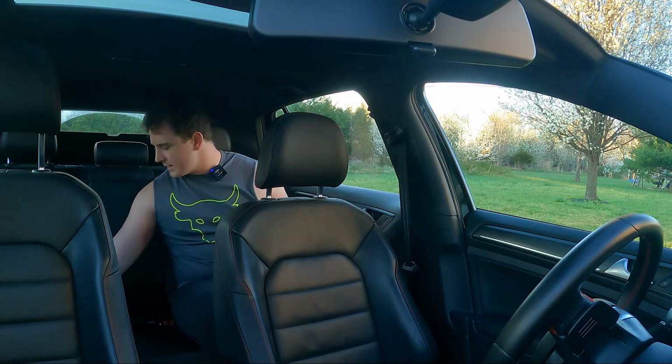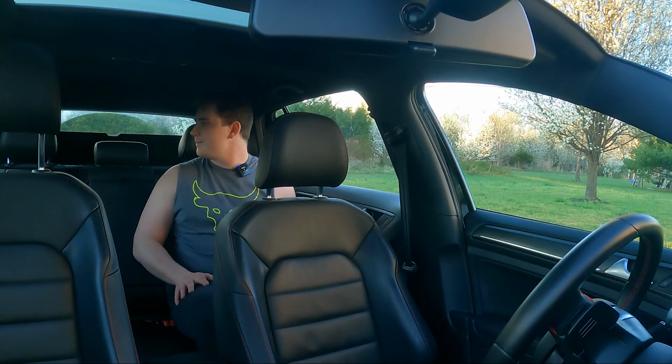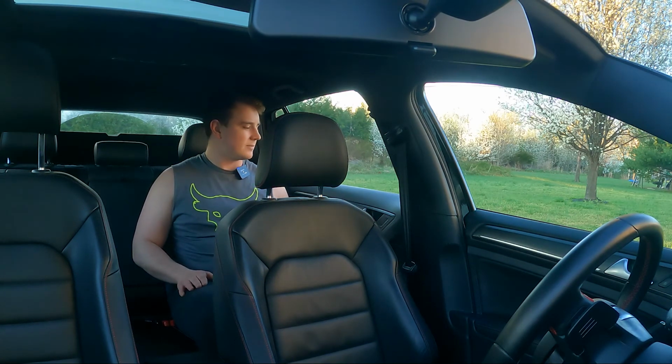In the back, you obviously got anchors for your car seats on both sides, and I like it. All around, nice. All right, but one of the main things is you don't buy this car just for the amazing looks or the large space in the back. You buy it for how it drives. So here we go.